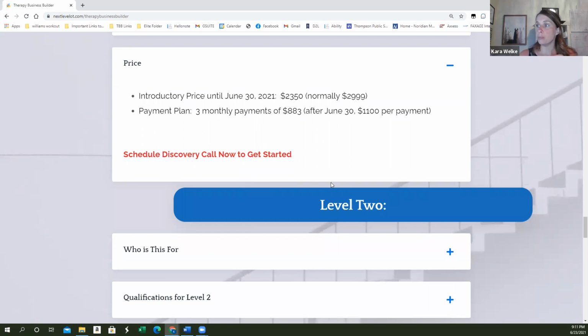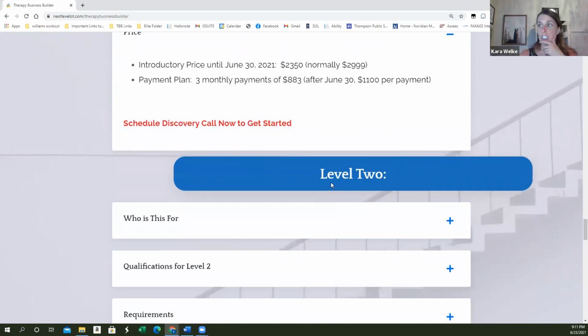And then our level two program, which I'm not going to go into tonight, is for those therapists that have started a business, but they're really not getting anywhere. In this one, we have in-depth coaching calls, one-on-one calls, as well as group calls. And then we have a variety of other things that you need, such as creating your key performance indicators, getting your CRM in place, and really getting it. So our goal in our level two program is so that your business is bringing in $5,000 to $10,000 a month.